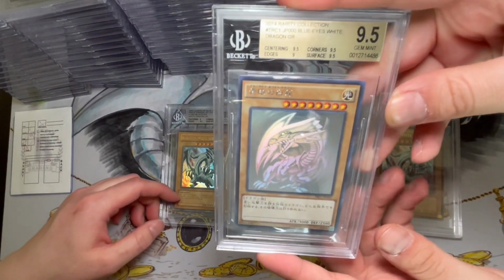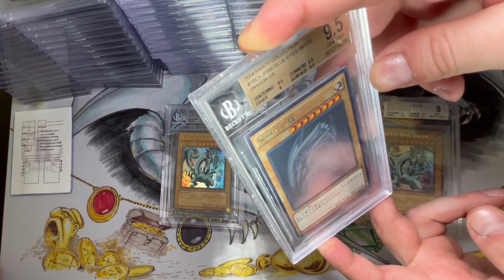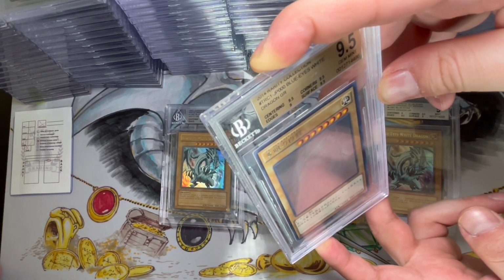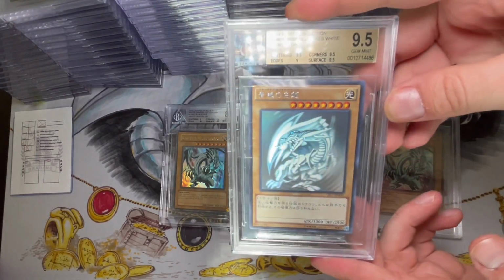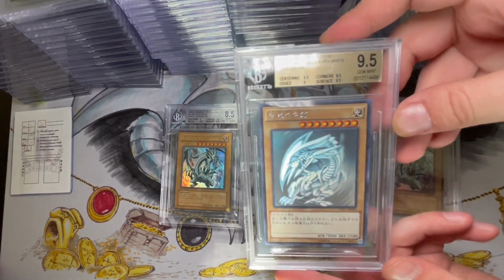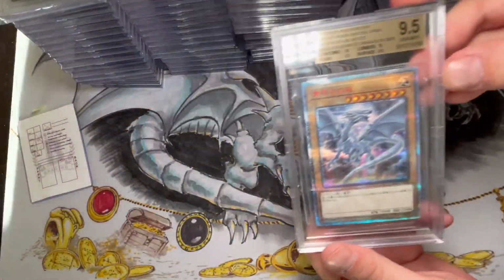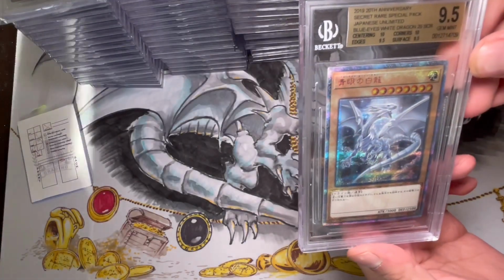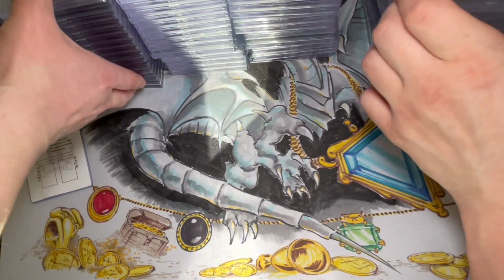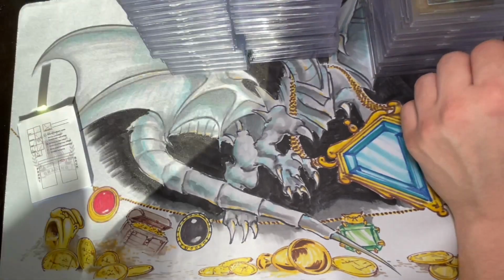Another Blue Eyes. Another Ghost Rare. Awesome. This one actually went up in price a lot recently, even in American markets. TRC, I think this is over 2,000 USD now. Well, for PSA 10, I think it's 2,000 USD-ish. This is 2 things that people love: Blue Eyes and Ghost Rares. Oh, look at this, another 9.5 Secret Rare Anniversary Blue Eyes, of course. That's the 6th copy, I think. So 3 more to go, probably.